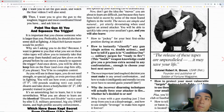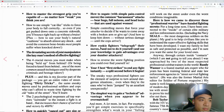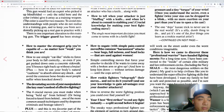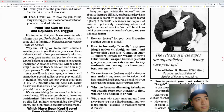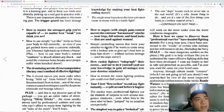So, usually people just skip through these bullet points, and you could set it up just like him, right? Where they're long and you have to read them, and they just keep your interest. You know, how to negate with simple control moves common harassment attacks, bear hugs, full Nelsons, headlocks, except for the ones that are used on women, right? So, you could go with that, right?